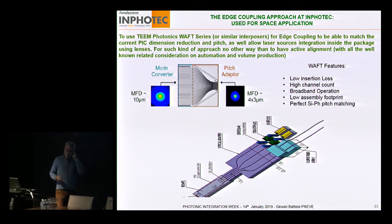Okay, then we have the edge approach. You know, it's improving. A lot of foundries are improving their spot size converters. At the beginning they were like 3 micron square mode field diameter. Now they are improving. I am in contact with a company, IHP in Germany, that is going towards 6 microns. So people are trying to move toward more friendly parts, but in our case we essentially are still counting on an interposer that is a mode converter.